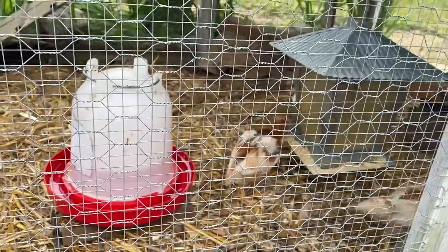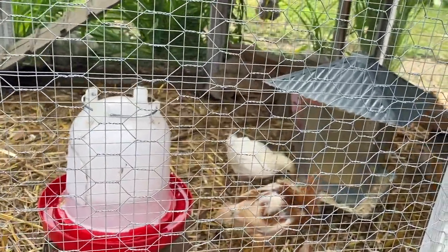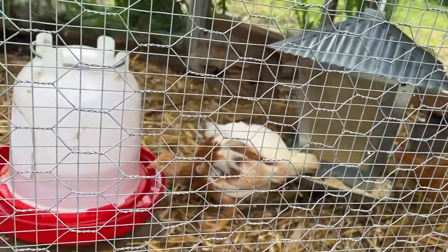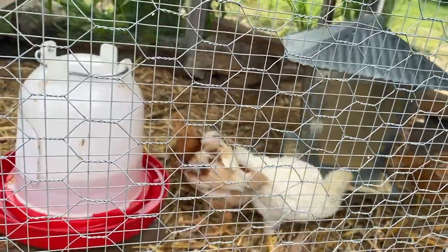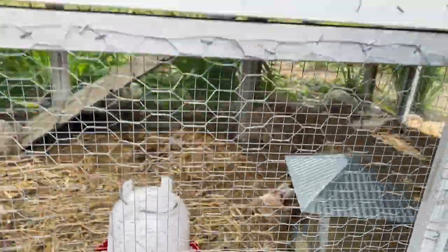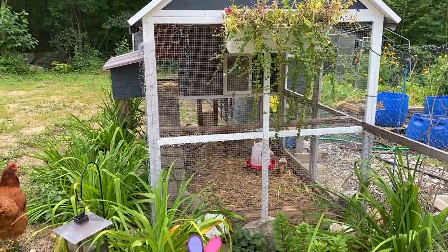Get the water and food downstairs for them now. They're happy. Happy little peepers. They are flying around in there. Crazy little buggers.